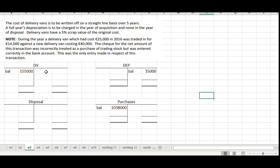So first of all, the delivery van cost 25,000 is being traded in. So we have a disposal of 25,000. Credit delivery vans, debit disposal 25,000. This next stage is where we generally do the depreciation of the van which was disposed of. We put it in here, disposal, and it goes here as well.